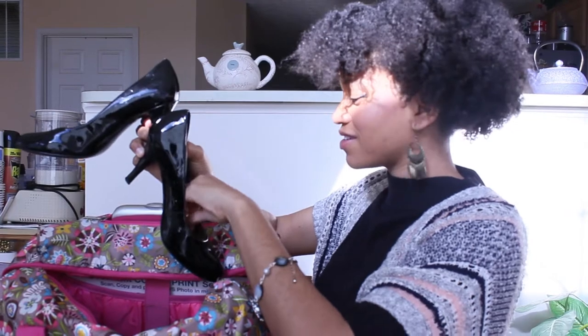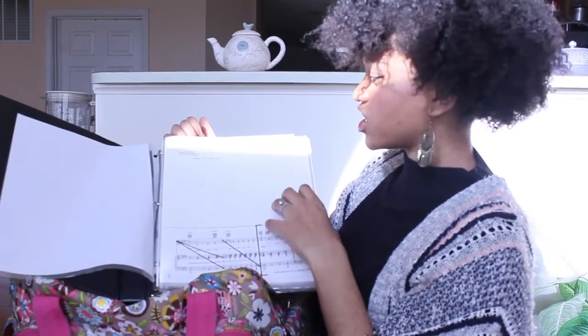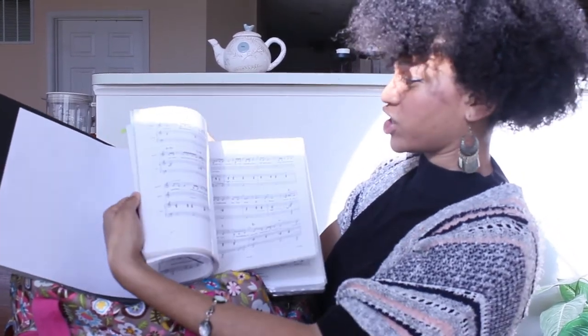We have my rep book. So that just has all of my, well, it has a headshot and resume. It's gonna get organized and stuff, but it just has all of my sheet music and whatnot. So I need to go and organize that, but audition season's upon us, so I probably won't.